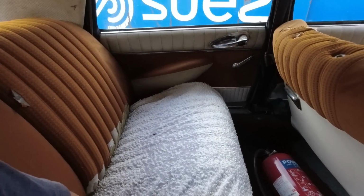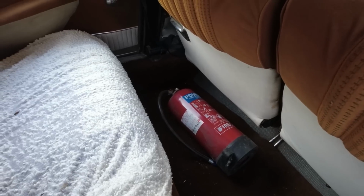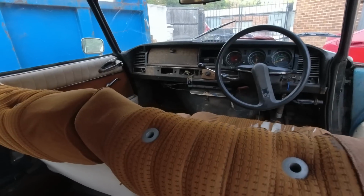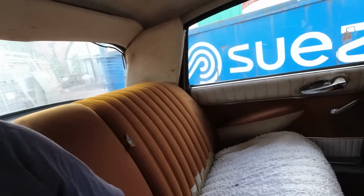miles. You will have noticed there's a big fire extinguisher there, and there's another one in the boot, and there was a big vat of water under the bonnet called fire water, because Clement has gone on fire a few times. So that's one of the things I would like to stop from happening. Clement has also been stolen and recovered, I think in January. Clement has lived a life. Clement has stories to tell. Clement has dark stories to tell.